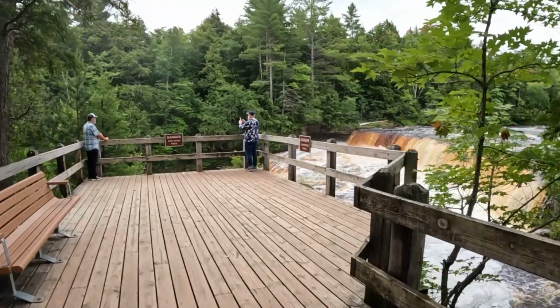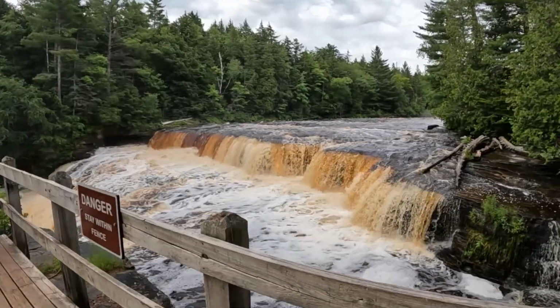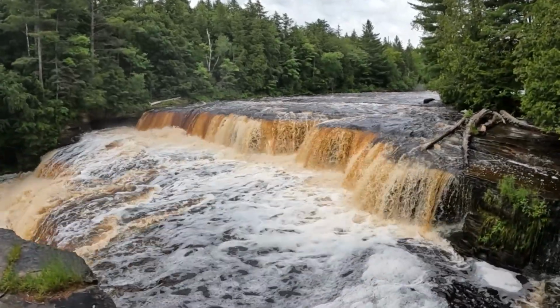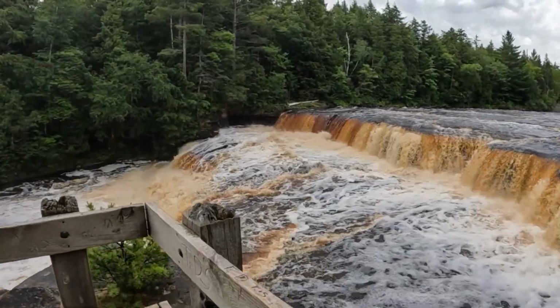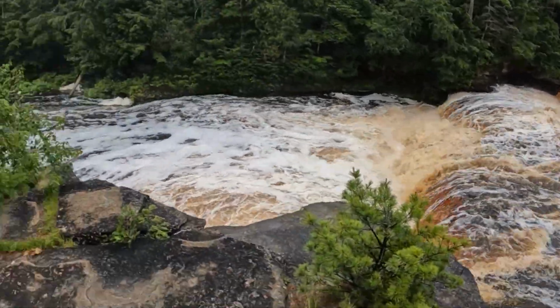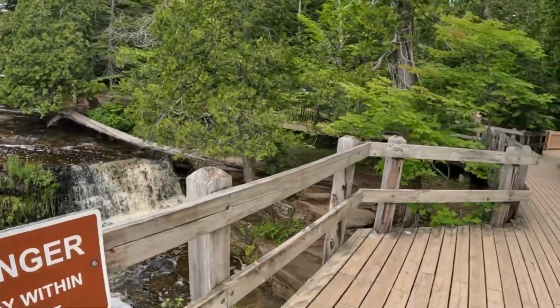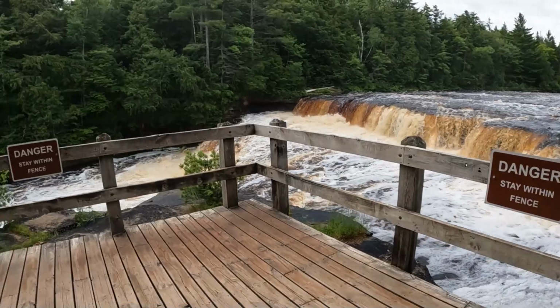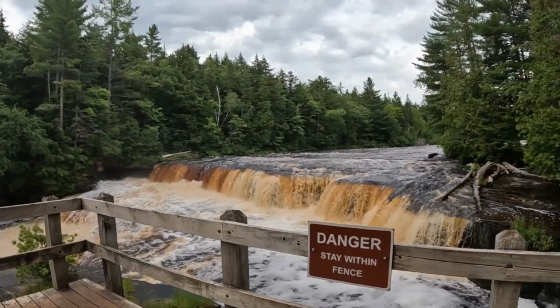So this is the other half of the lower falls. Wow. Very cool. I love that we can get over here and see this. Woo. Slight spray here. Very cool. Wow. You know, I think I'm going to have to turn this into its own video and do the upper falls in its own video. This is a little bit more than I was expecting, which is awesome.